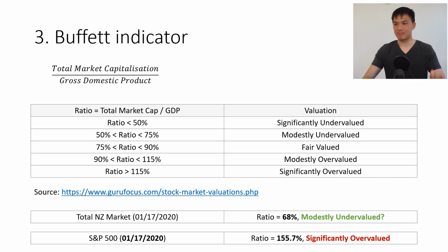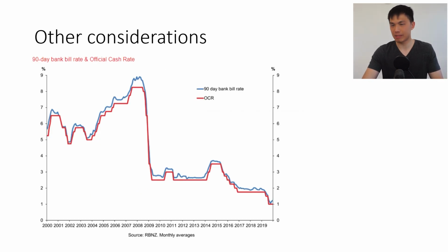Okay, so not very good if you're looking to buy in cheap. This shows us that the New Zealand market is not cheap. Other considerations: why has the stock market gone up so much? Is because of this graph here, the OCR, the official cash rate, essentially their interest rates.